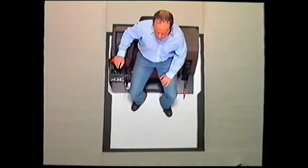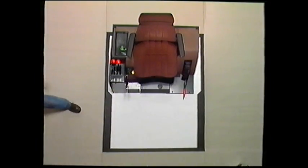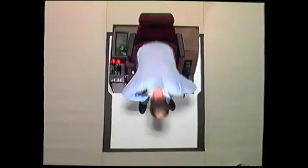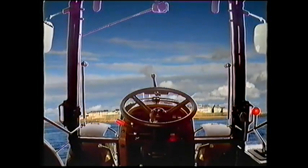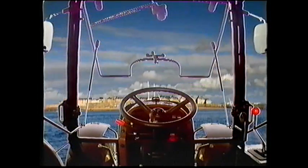Wouldn't it be nice if someone designed a cab in the way you wanted it? It would have a seat so comfortable that you could spend 10 hours or more on the tractor without feeling fatigued. It would have a console side-shifting system for ease of use, and unobstructed entry and exit on both sides of the cab. It would have excellent all-round visibility.